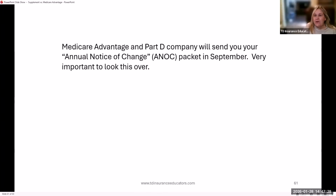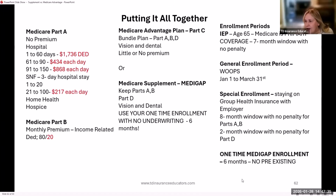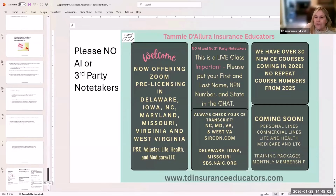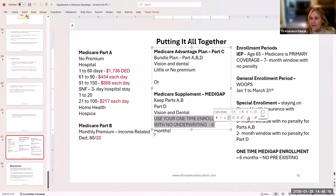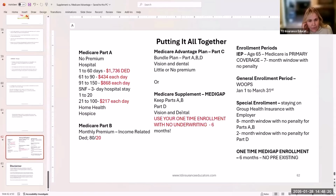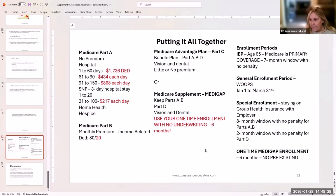I usually send a packet to you in September with any changes in the Medicare Advantage and Part D situation. So, putting all this together, does not guarantee issue? A lot of people enroll in a Medigap plan without underwriting. Yeah, if you're talking about here, what happens is you will have no underwriting. So let's say, for example, we were to go the Medicare supplement route. When you enroll in Part B, whether it's at your initial enrollment period or at your special enrollment period, you only have 6 months after that date to enroll in a Medicare supplement. Now, you can wait past 6 months, but they could rate you or they could deny you.